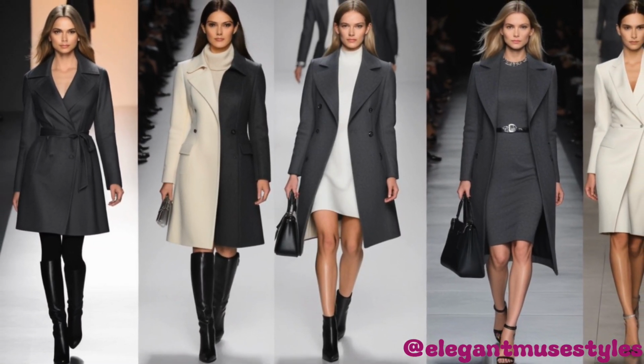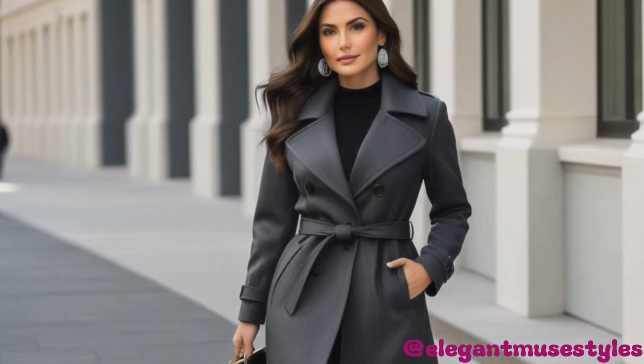It adds depth and luxury to your look, especially when paired with gold or nude accessories. Think of it as a sophisticated pop of color, an elegant showstopper.